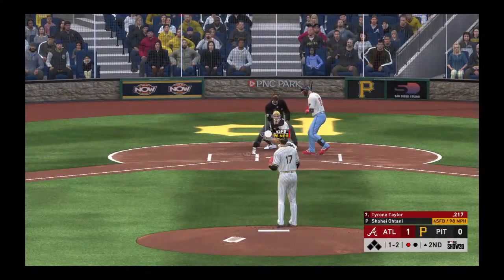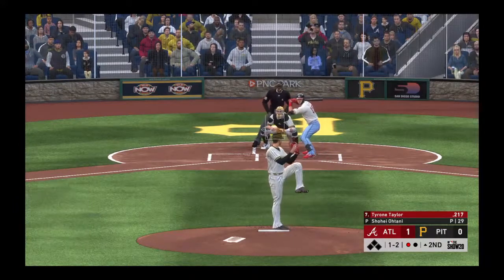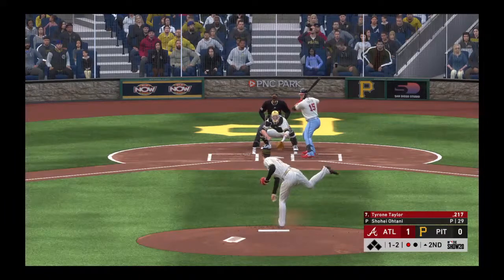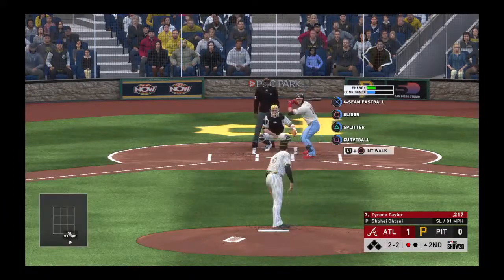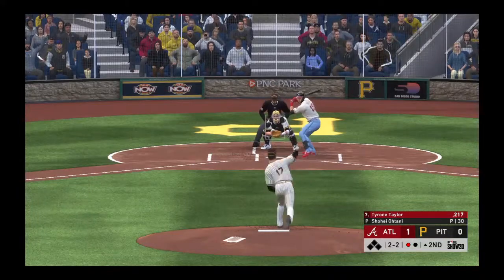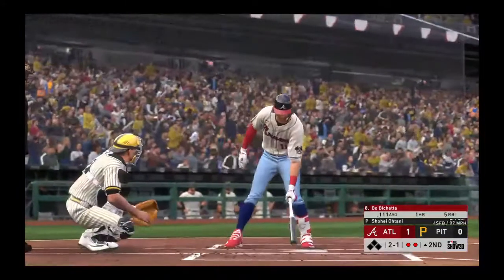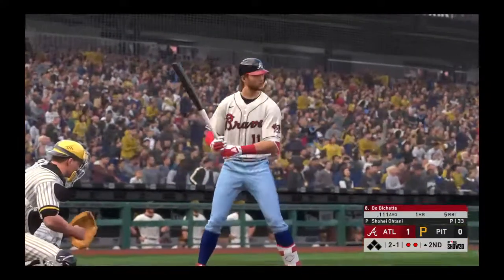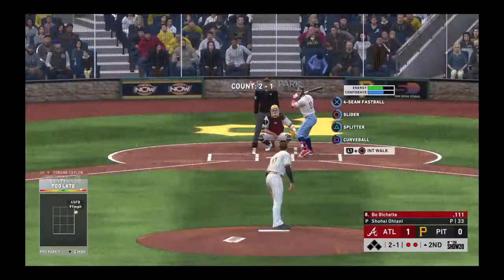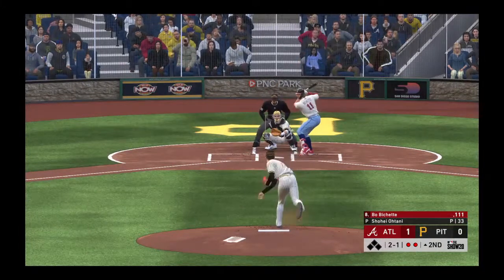Bases are empty, 1 man out. And a slider's in the dirt as he lays off it for a ball. Now a swing and a miss. He struck him out, and it's 2 up, 2 down to start the second. Digging in now, Bo Bichette. They'll work on keeping this top of the second alive.